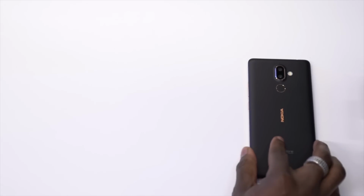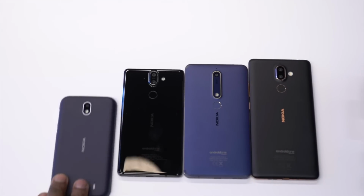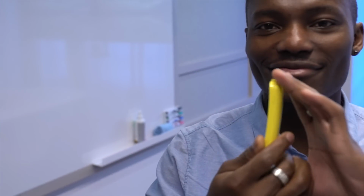Last MWC, Nokia stole the show with the 3310. Can they do the same again this year? Let's find out. First up, we have a new retro Nokia 8110 4G. A retro classic reloaded with the latest technology, inspired by the legendary Nokia 8110. Some of you probably aren't old enough to remember this.